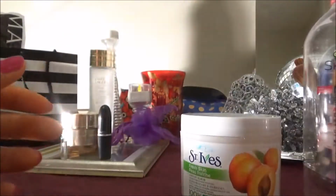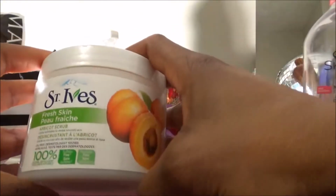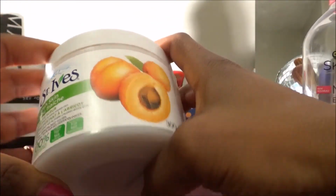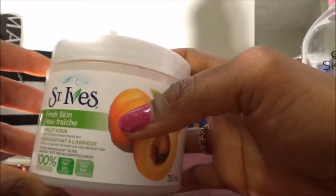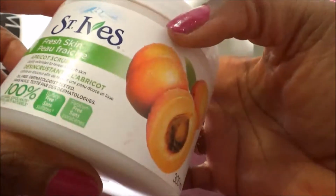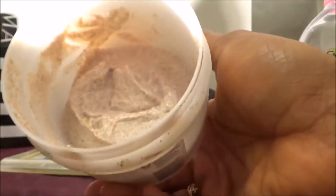On the occasion where I really want a nice, perfect clean finish, I use this twice a week, and this is just the normal St. Ives apricot scrub, your good old apricot scrub. This is so good, and that's how much I've used it already, and it's so cheap. This at Shoppers cost me only like $6, and you just need a little bit.